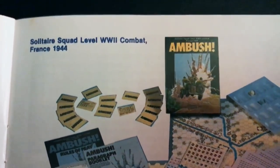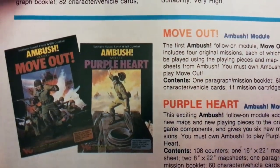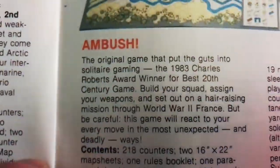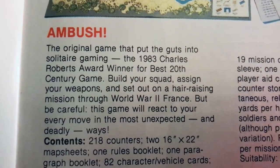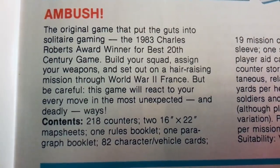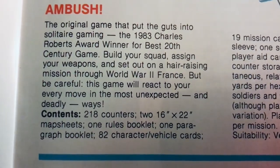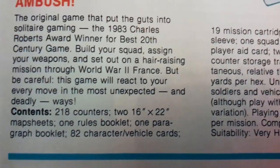And down here, the two expansions, Move Out and Purple Heart. Ambush, the original game that puts the guts into solitaire gaming. You know what? Who can disagree with that? The 1983 Charles Roberts Award winner for Best 20th Century Game. Build your squad, assign your weapons, and set out on a hair-raising mission through World War II France. But be careful, this game will react to your every move in the most unexpected and deadly ways.